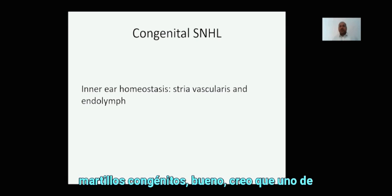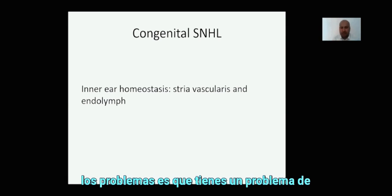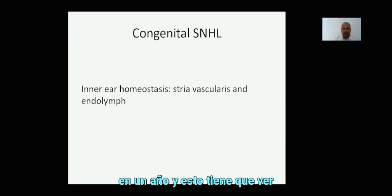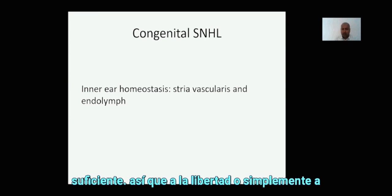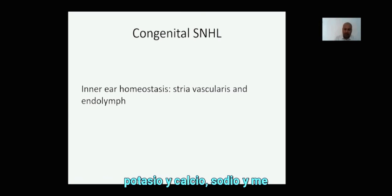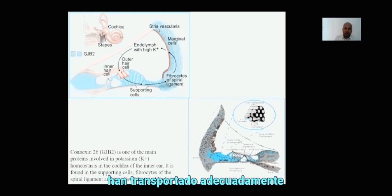So where are the problems when it comes to congenital hearing loss? Well, I think one of the problems is a problem with the homeostasis of different ionic components within the inner ear. This is to do with abnormalities of the stria vascularis and endolymph, where either there's a problem with physically too much fluid or not enough fluid, or simply to do with the ionic components, i.e. potassium, calcium and sodium, not being transported appropriately.